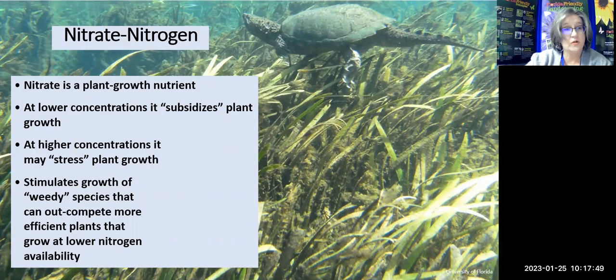What is a nitrate? Nitrate is a form of nitrogen. It's a plant growth nutrient. At lower concentrations, it subsidizes plant growth. At higher concentrations, it may stress plant growth. So why isn't it causing the grassy plants in our springs to grow more? For some reason, the native plants become more stressed with too much nitrogen, and some aquatic invasive plants will grow more, as will this algae, even though the algae is native.